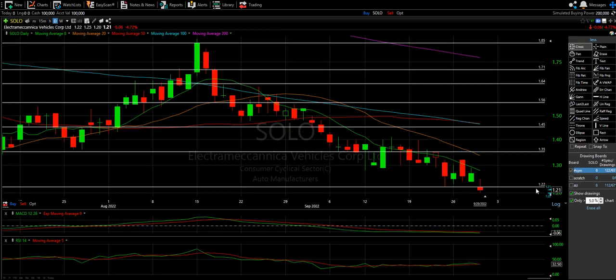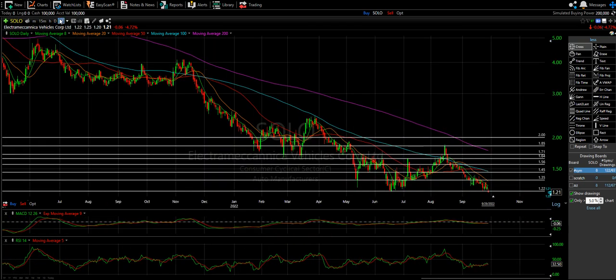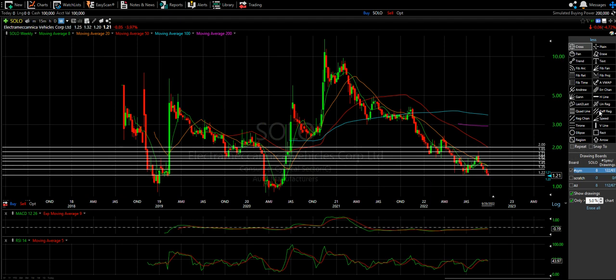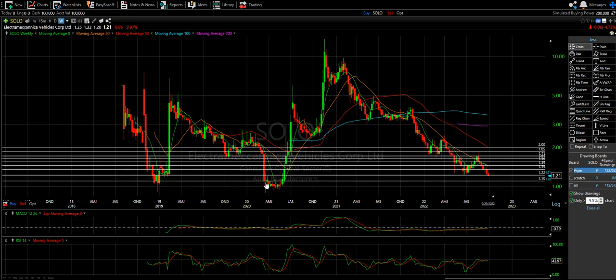Solo, again, we just lost this 122 support. Was that the last one? Let me go to the weekly. It wasn't, but I definitely have to draw a few more lines. Give me a second. Let's make one right here. I'm actually using this guy. Oh, and it hit this one perfectly. And then I'll do one more at actual bottom.